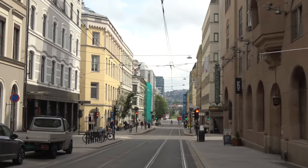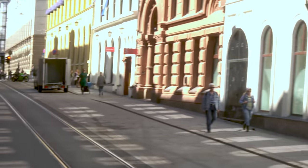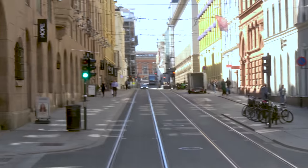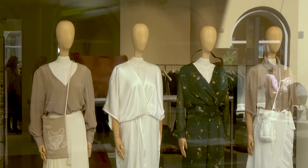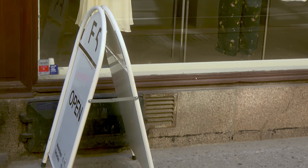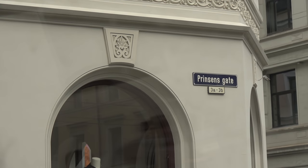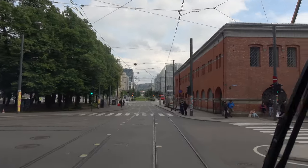Here we have Rodebjer, as you can see, and it's very typical Scandinavian or Nordic fashion, very minimalistic, and maybe not so colorful. You can see here, this is called F5. All the brands they carry are typical Norwegian. All the clothes they sell inside are Norwegian design, actually. But I kind of like Prinsens gate. So Prinsens gate is a very, very good piece of advice for you guys if you want to have a real Norwegian shopping experience.